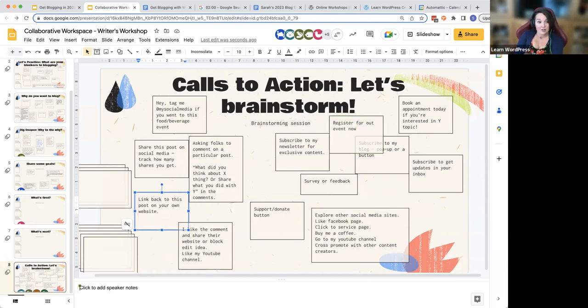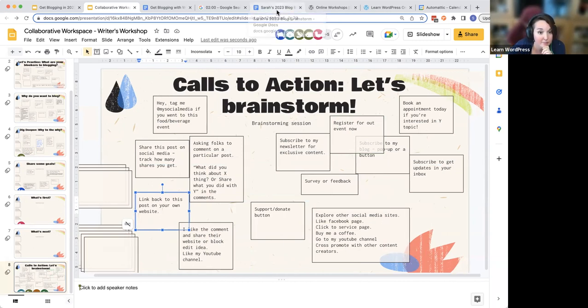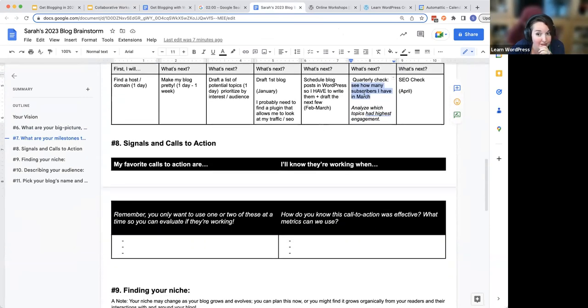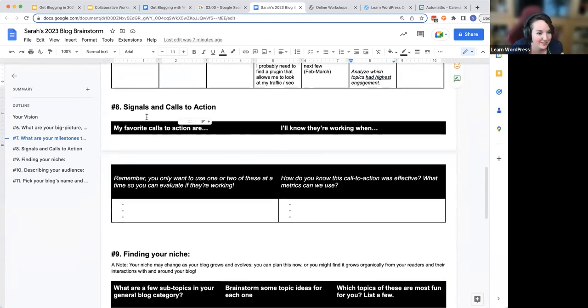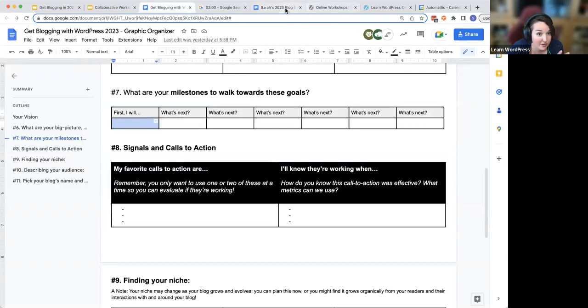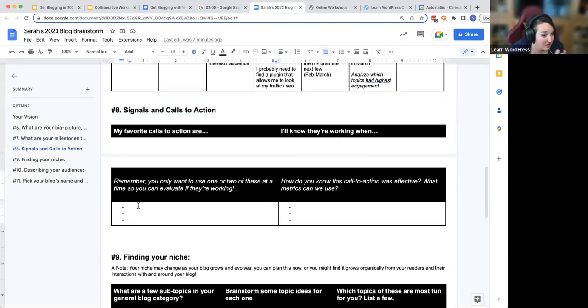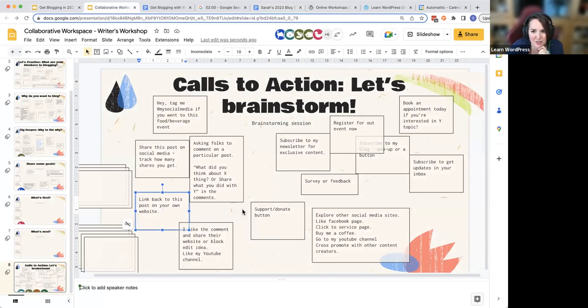Okay. So as you're looking at some of your milestones here, you might think about, which of these calls to action are your favorite? So that's why I put this in here. This is number 8 in your Get Blogging with WordPress graphic organizer. I want you to look at this list of calls to action that we made and write down 3 or 4 that you really like, and think about how you would measure that. Use our brainstorm, and gosh, you all have such brilliant ideas. Pick your favorite, and then ask yourself, how will I know that my call to action worked?